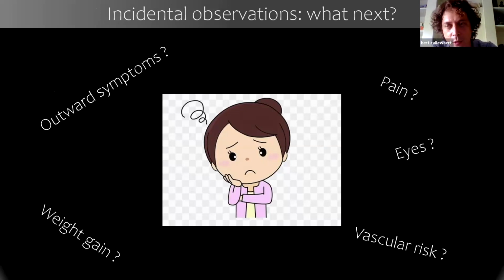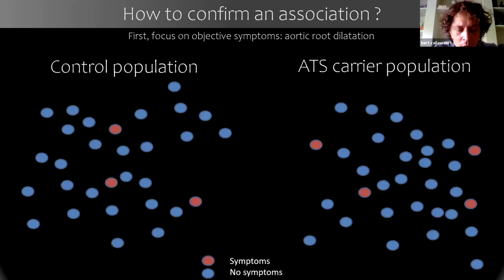Can there be any outward symptoms, pain? Is there a vascular risk for carriers? Is there a risk for eyes in carriers, and so forth? So how can we tackle these questions? Well, we can do association studies. We can compare a control population with a carrier population and see if we find some symptoms more frequently in the carrier population than in the control population.